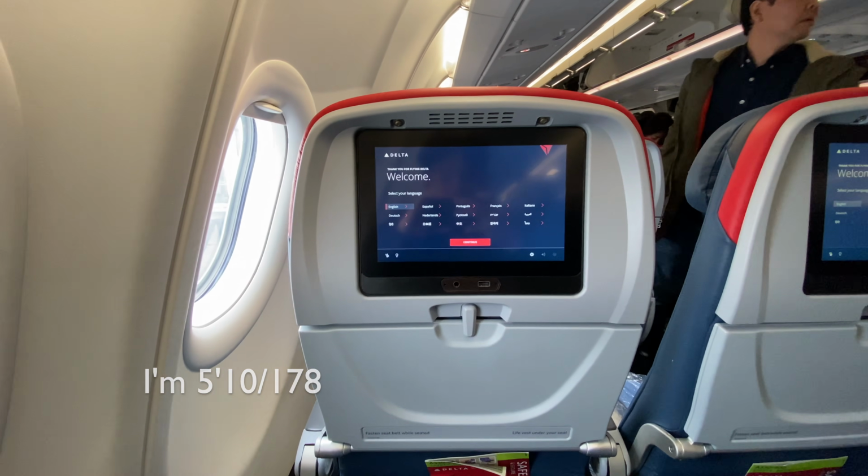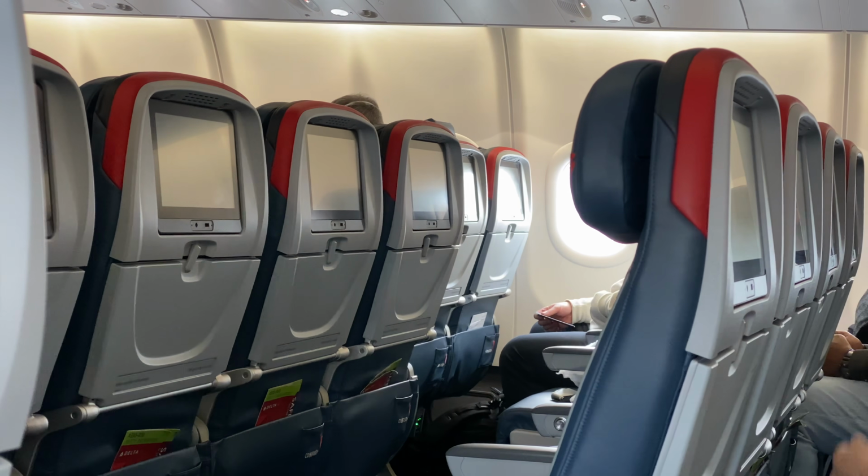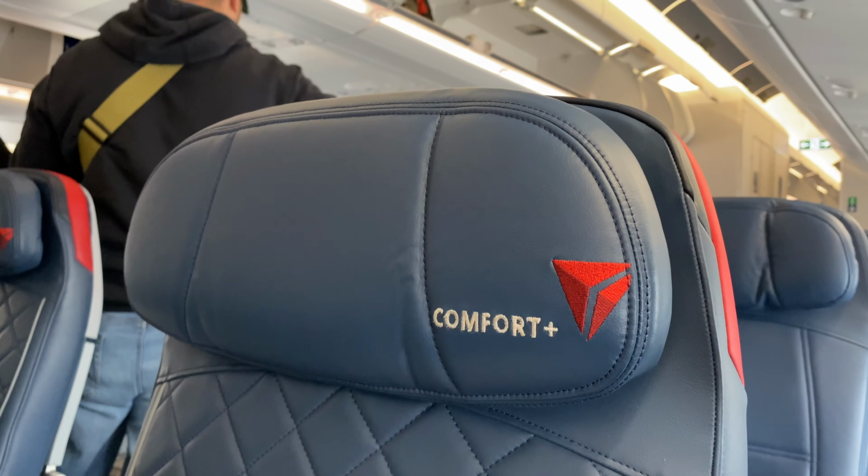Yes, I'm sitting on my pillow and blanket, and legroom is excellent. You get 34 inches here. So the main differences between main cabin and Comfort Plus is the legroom, free alcohol and premium snacks.